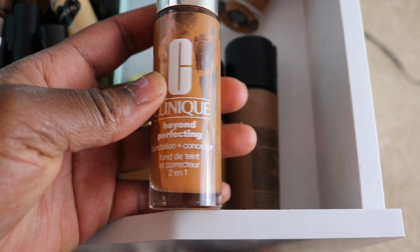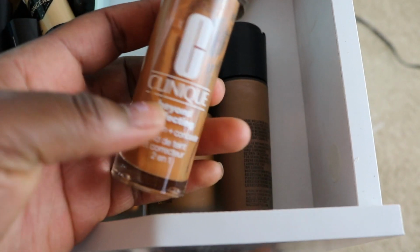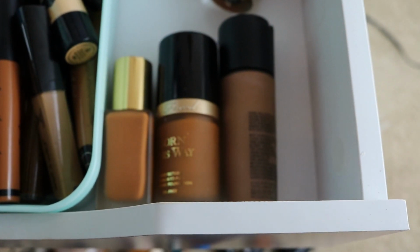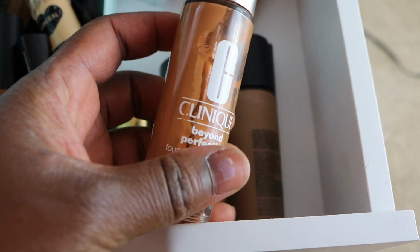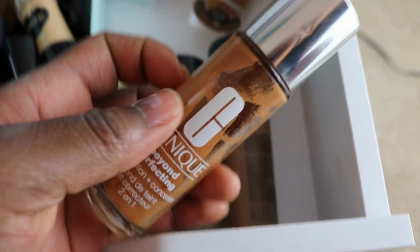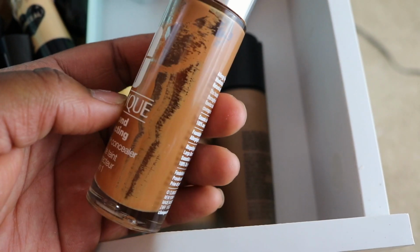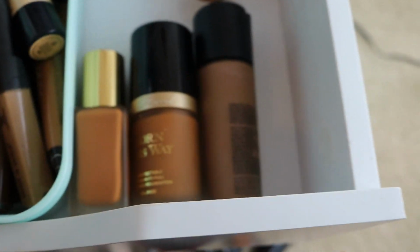The Clinique Beyond Perfecting foundation, I know I do like this, but I do think that it is a little bit old. There is no expiration date on it. Oh yeah, it says 24 months. So actually it might not be old. I have it in the shade 24 Golden, and it is one of my favorite full coverage foundations plus concealers. This is really full coverage. If you want full coverage but not to feel cakey, then this is a good foundation for that. So I guess I am going to hold on to it because it hasn't been 24 months yet. It just looks like that in the container because it is one of those thicker foundations.